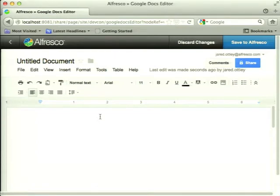There are some authentication issues that we had to work around, and so the iframe was the best way to be able to provide that content, not being able to just lay that content using some sort of inline capabilities. So our 3 options here beyond the normal editor that we see is that we have this back button, which just takes us back into the repository, back to the document library view within Alfresco. We have a discard changes and a save to Alfresco.